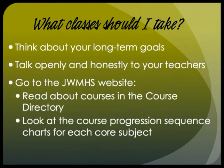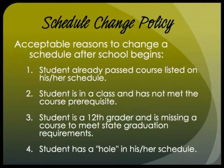The most important thing to think about when deciding what classes to take is, what are your goals? Have those conversations with your parents, teachers, and counselor, and let them help guide you. Don't forget the information on the school website to help you make the best decision to help meet your goals. Miss Chamberlain, the CRC, is also another great resource. She can help you discover a path for your future, but ultimately, you are the one who will be doing the work, so you have to be willing to commit to your schedule.